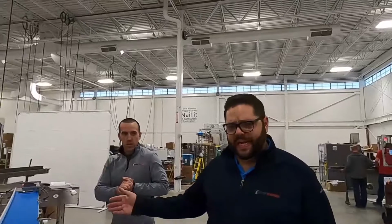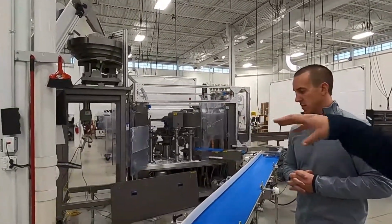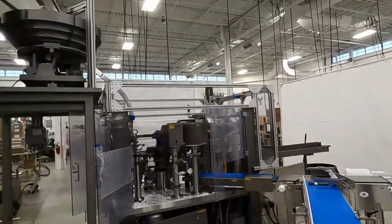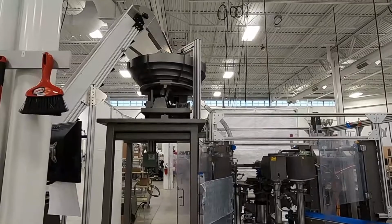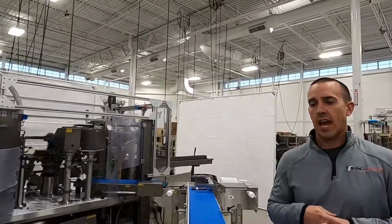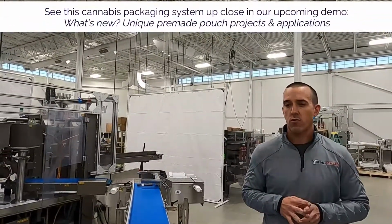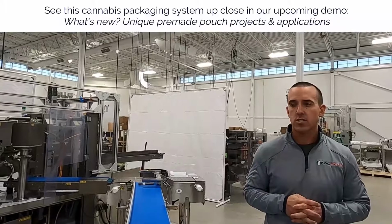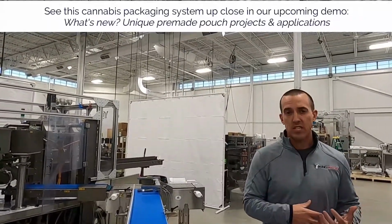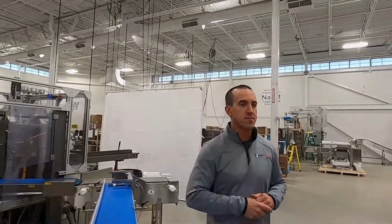So here you see another 8S235 pre-made pouch machine, where we're using some of our custom engineering and capabilities for our customer, where we have a batch counting system up on top with various checkweighers and other components after the bag is complete. This specific project is going to be going into Canada for the cannabis market. It's something that we have really gone after in the last several years, and with the legalization both in Canada and progressing in the US, it's something that we feel is a very good market for us.